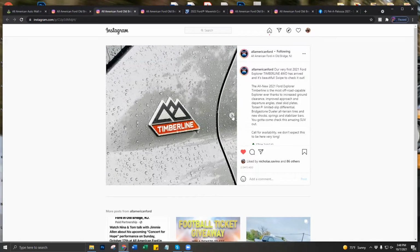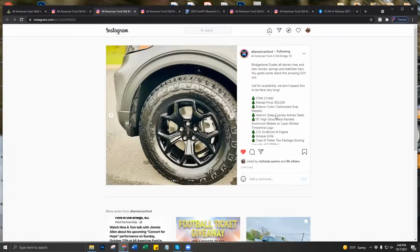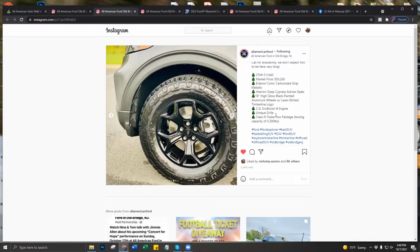That's what I'm clicking through right now, if you could hear my mouse. But check it out. Really cool additions, the different rims for it. The unique grille I talked about. It's got a trailer tow package, class 3, so towing capacity of 5,300. This one that we got in is a really nice carbonized gray metallic.